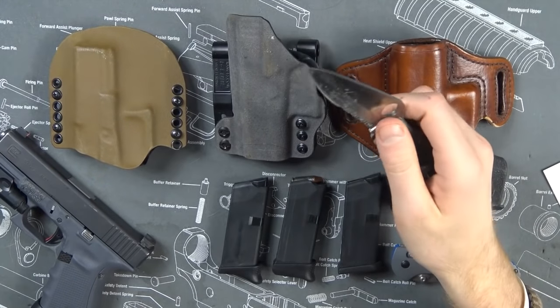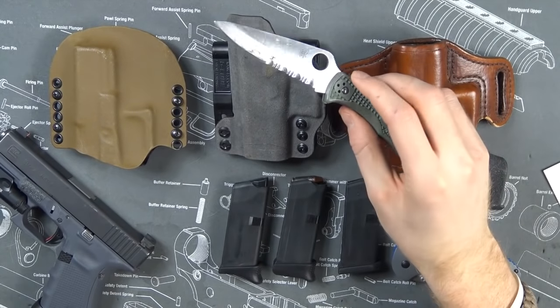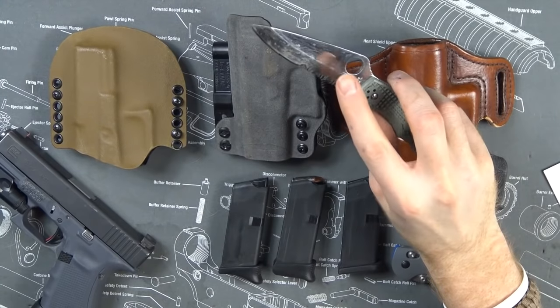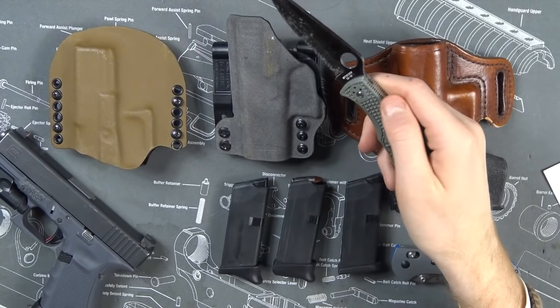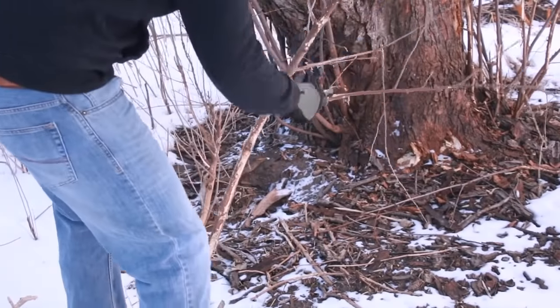I like the bottom serrated because, as a tree trimmer, I cut ropes and things like that quite often. And if I got into an emergency and had to cut my line, it's just easier to cut with the serrated. At least I have found that to be so.